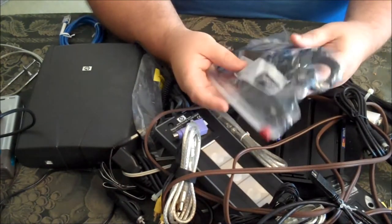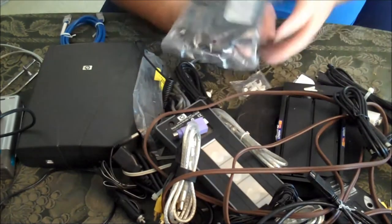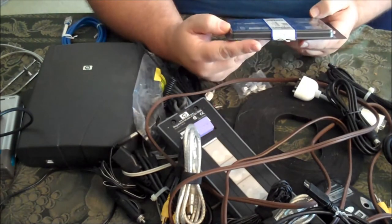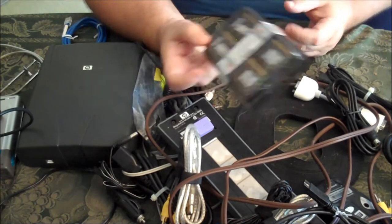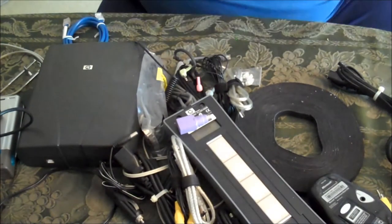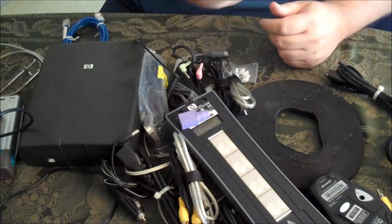Alright, in here. Oh, jeez. Actually, this is like good stuff. We got car adapters and jacks and... We'll keep that. Alright. Another power adapter. Another USB. Oh, how about some condensed memory? Anybody need... I can't even tell what it is. It's RAM. Maybe I can sell it. Need one of these? No, nobody does. Apple converter, and a power cable. Always good to have. And what the hell is this? I don't know. Anybody know what that is?